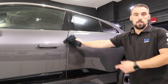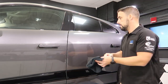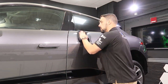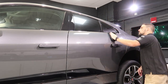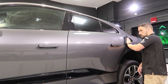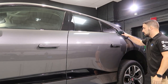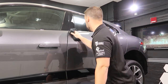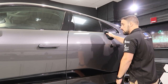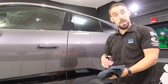Just like that. You can see the film is on the car. Second cloth. Buff it off. Flip the cloth. And there we go. And I'm going to do the rest of the door and then just check it at the end.